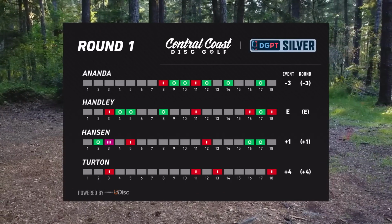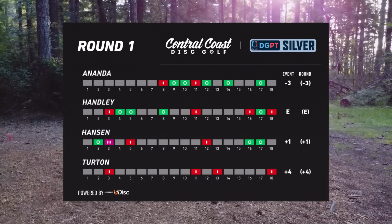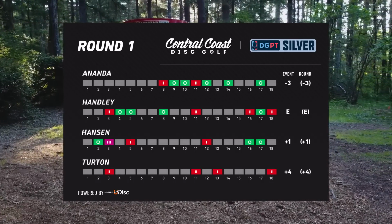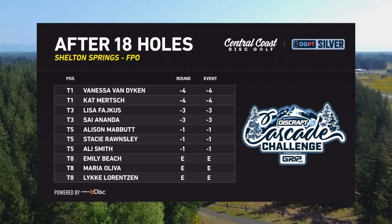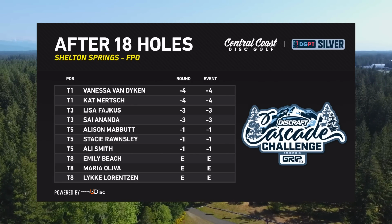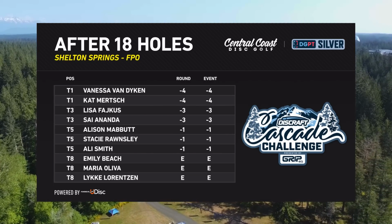And taking a look at our leaderboard, or our card, excuse me. Yeah, Sai with those 2 bogeys, but lots of birdies. Some colorful scorecards for the rest of us. Yeah, Shelton Springs playing a little bit harder than I think this field expected. 4 down was the mark set by Vanessa and Cat Merch. Lisa and Sai will join them on the lead card here on Central Coast Disc Golf tomorrow.